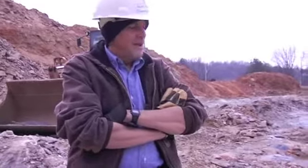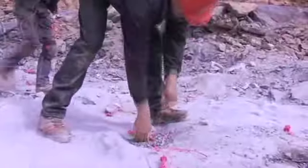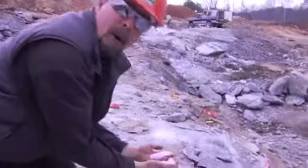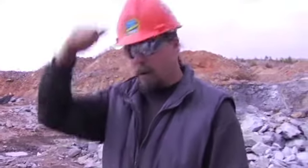Well, David's a total expert. He's the man with the plan. He knows what time it is, especially when it comes to high explosives. I place an exact amount of charge in each hole accordingly. Real men wear pink. And then we put gravel in behind it to hold the charge in place so that when it goes off, it stays where it's at and doesn't shoot out the hole.